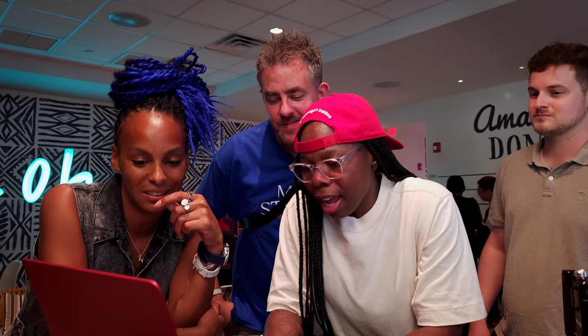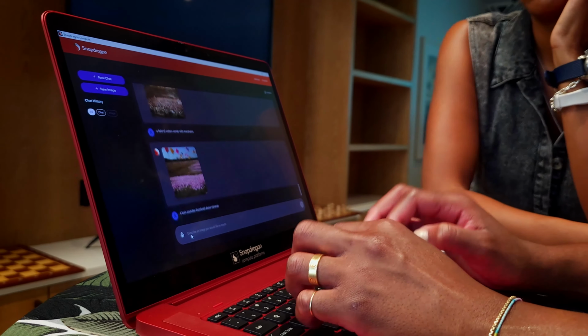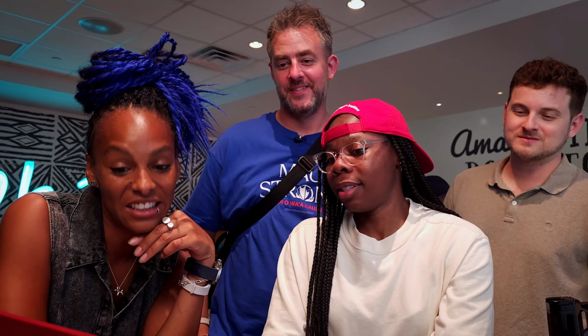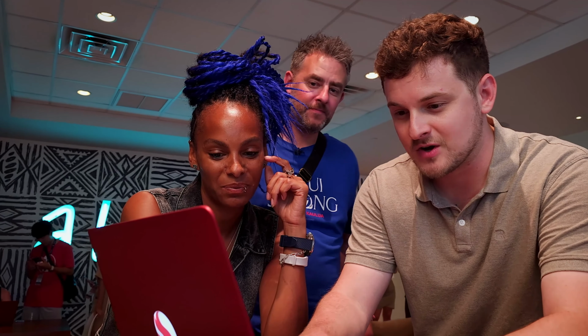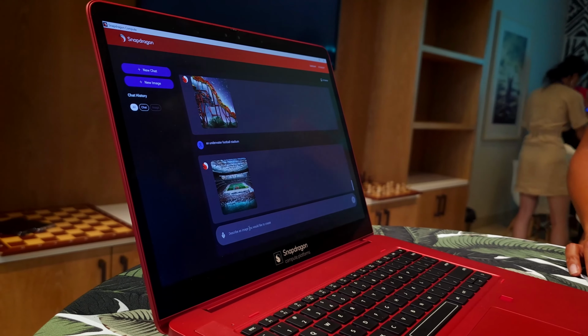Basically just want to see how fast it's going to generate whatever my prompt is. So I mean, it's super fast. Roller coaster that goes to the moon. That looks really fun. I mean, it's definitely coming up with its own creative ways of showing what we're asking it. And I think the most impressive thing about it too is the fact that it's all happening on board on the device itself. Wow, that was really quick.